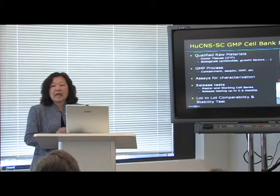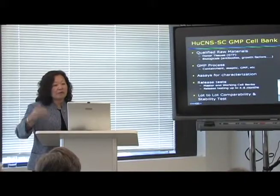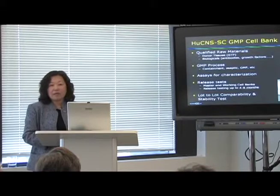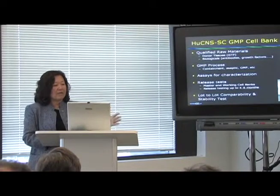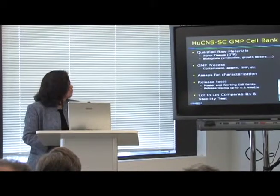We've also developed the assays for characterization, because when you get those cells out of your cultures at the end of however many day process it is, and then you're making the patient product, you have to be able to characterize it and show it's the same this time and every time that you've made the cells.